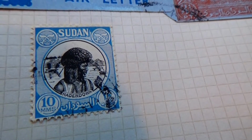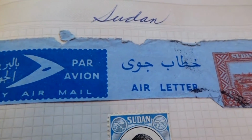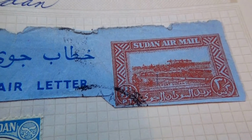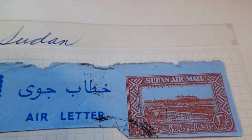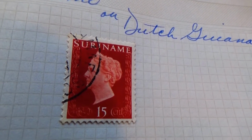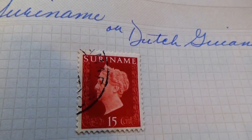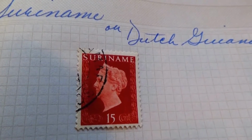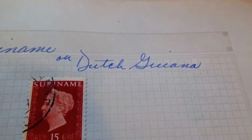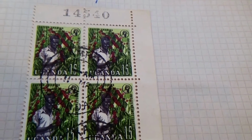Okay, now we move on to the next one, which is Sudan. We have a 10 right here. And then we have one that was taken right from the airmail letter. And we have one Dutch. Syrian. Okay, and a group of 4 from Uganda.